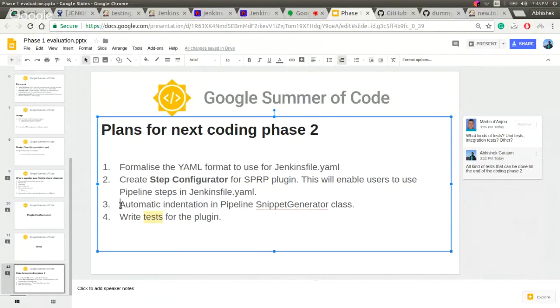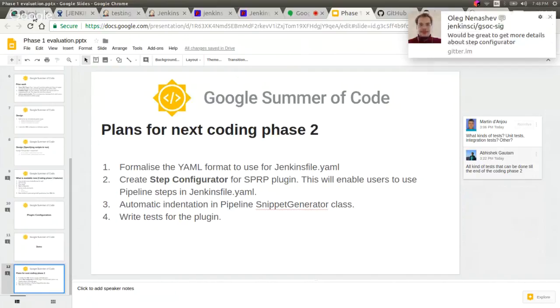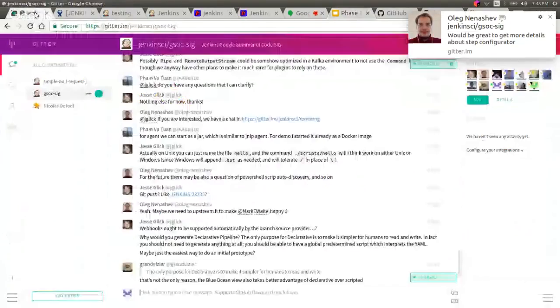Then there is a class I have written, a snippet generator, in which I am generating tabs manually. I need to get rid of that. And I need to write tests for the plugin. Yeah, so that's it for the slides. Let's go back to questions.